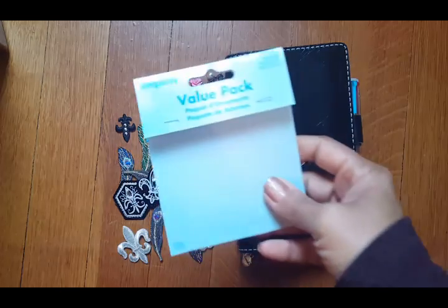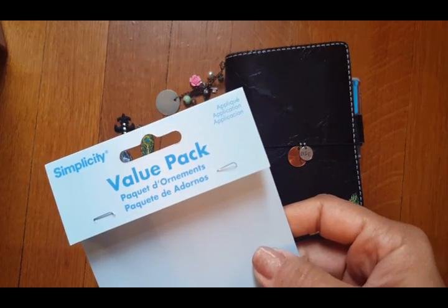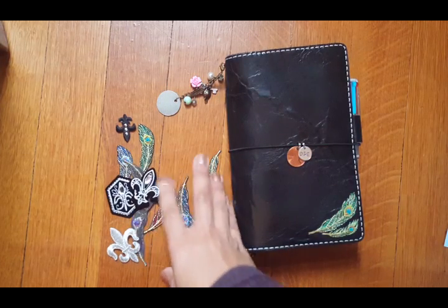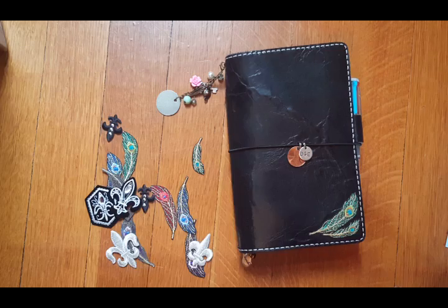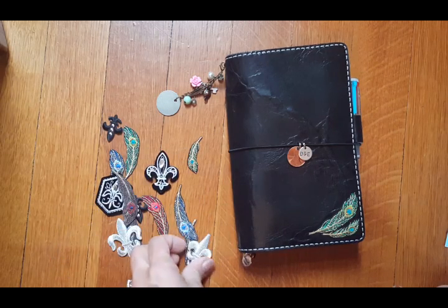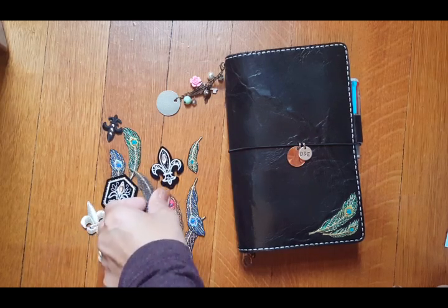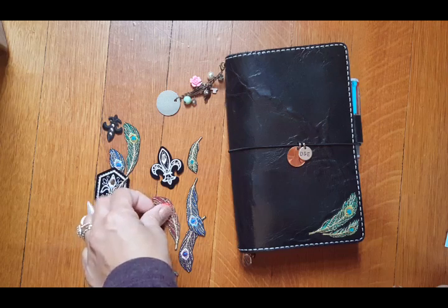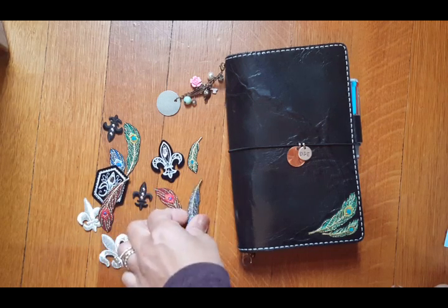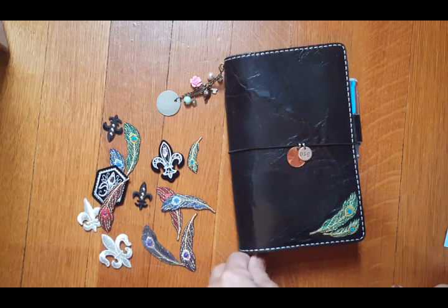This is the brand that I got. Now the fleur-de-lis came in one value pack and the peacock feathers came in another value pack. And I think they were probably like $5 or $6 a pack. I wasn't sure which way I wanted to go. I love the fleur-de-lis. It's kind of hidden everywhere in my house. We lived in Louisiana for a while and made some really good lifelong friends there that I really miss. So every time I open the notebook, it makes me think of them, which really makes me happy.